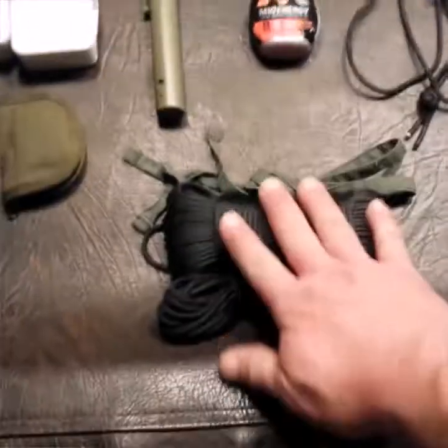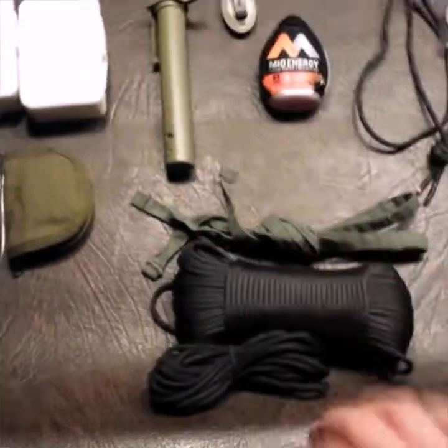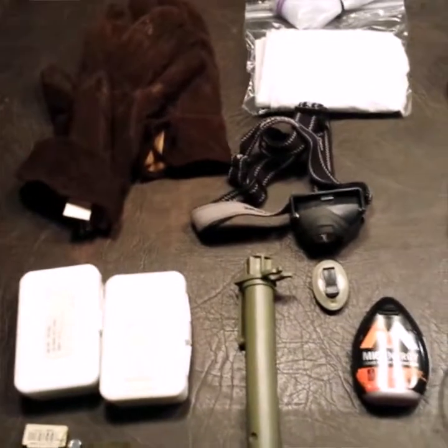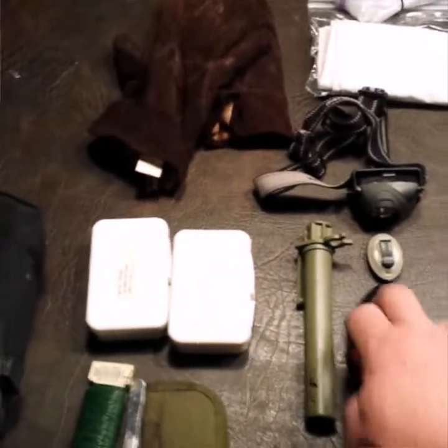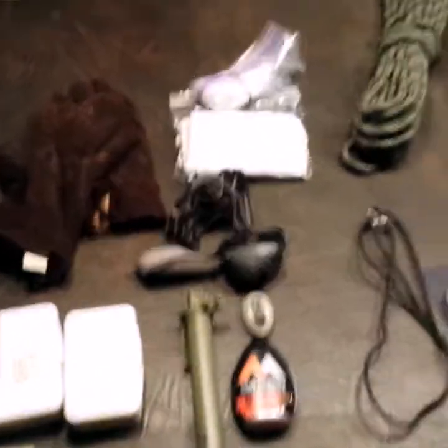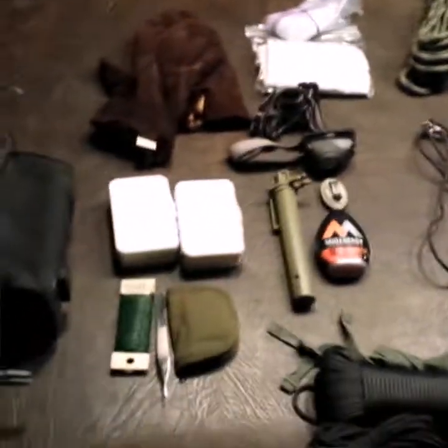Next things I carry always, old 550, gotta have it. Some miscellaneous cordage. Yep, gotta have one of those. That right there is a lifesaver. I love that stuff, man. I know it's like a dependency, but you gotta have it.